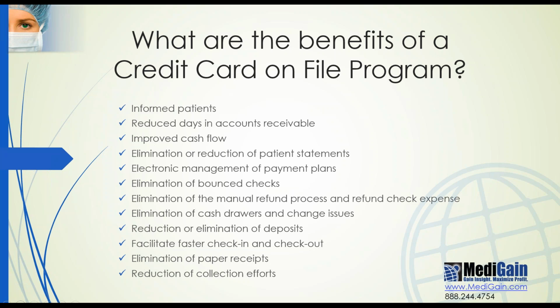You can eliminate cash drawers and trying to balance out money at the front desk. You reduce or eliminate the number of times you have to go to the bank to make deposits. Most everybody's using a check scanner for the paper checks they do get. It really speeds up the check-in and check-out process, eliminates the need for paper receipts, and reduces overall collection efforts.